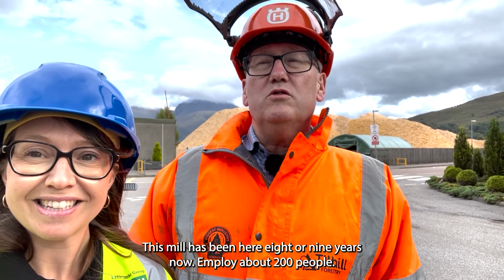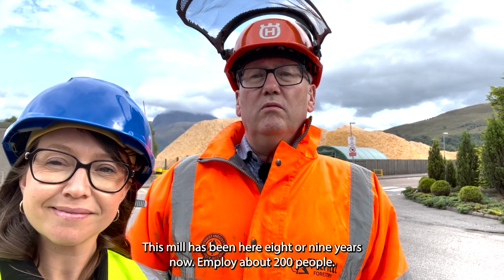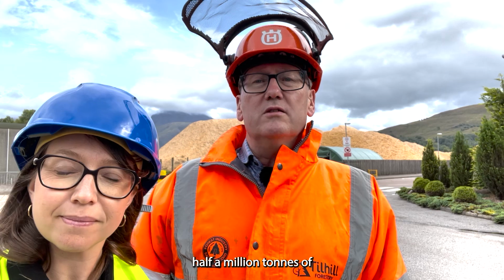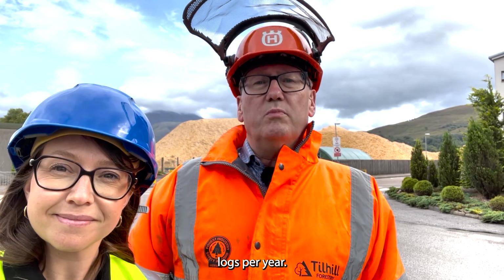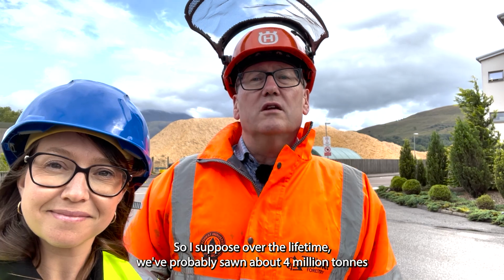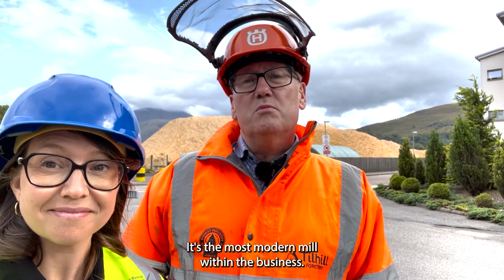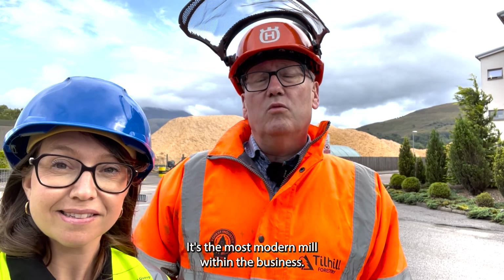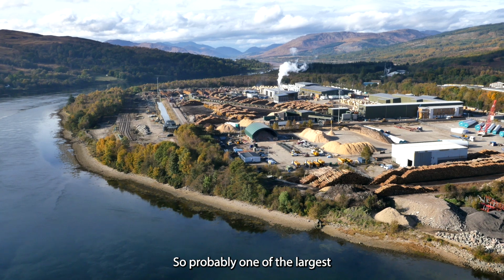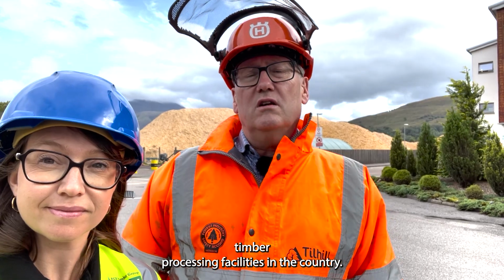Yeah, so this mill's been here 8 or 9 years now, employs about 200 people. We're bringing in a bit shy of 500,000 tonnes of logs per year. So over the lifetime we've probably sawn about 4 million tonnes at this mill since its inception. It's the most modern mill within the business. It's got a footprint of about 80 acres, so probably one of the largest timber processing facilities in the country.